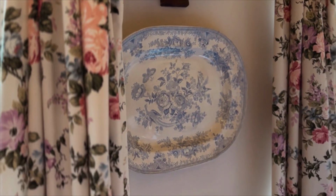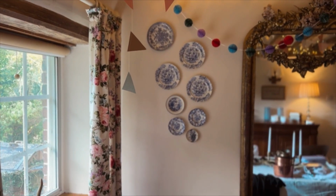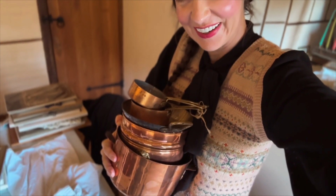I've got one of my blue serving platters just under there, and I've got some plates on the wall over there. Do you remember when we spoke about Christmas jobs? This is the start of my Christmas jobs. Cleaning the copper.